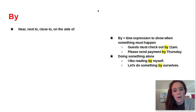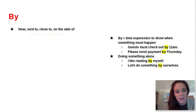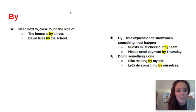So more about by. By can also mean near, next to, close to, or on the side of. So I think this is the most popular way we use by. So like the house is by a river. That's a space. Where is the house, right? David lives by the school.